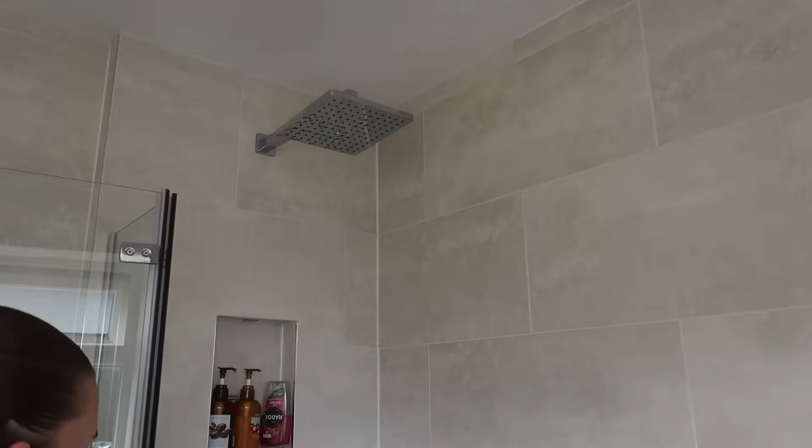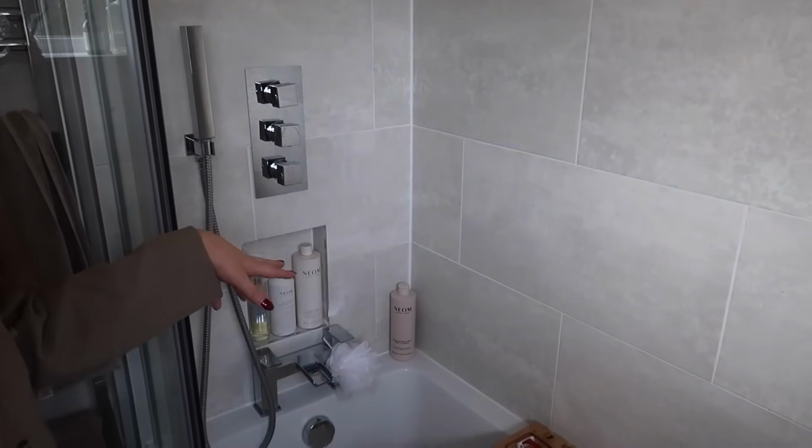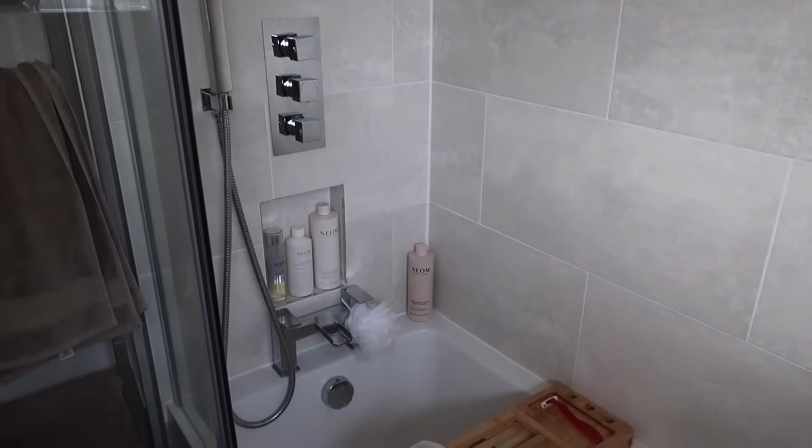So the shower is also from Victoria Plumbing, and we just wanted to go for the silver in here, and then the flooring is again an LVT. The tiles are from B&Q. I love them so much. I feel like the colour of them is just absolutely perfect for what I envisioned in this room.